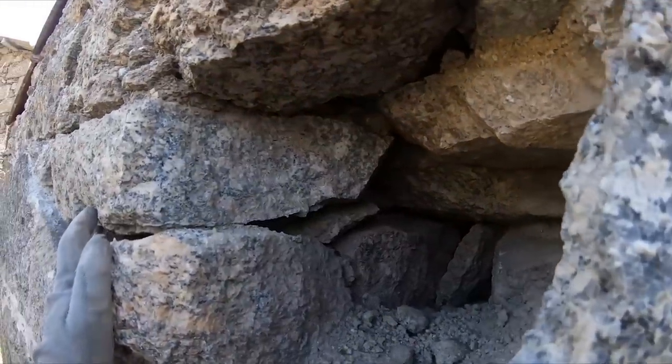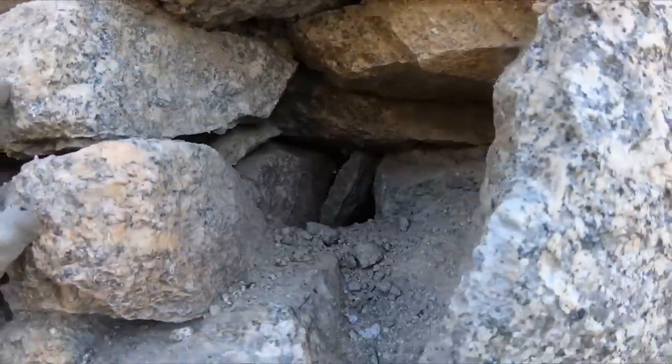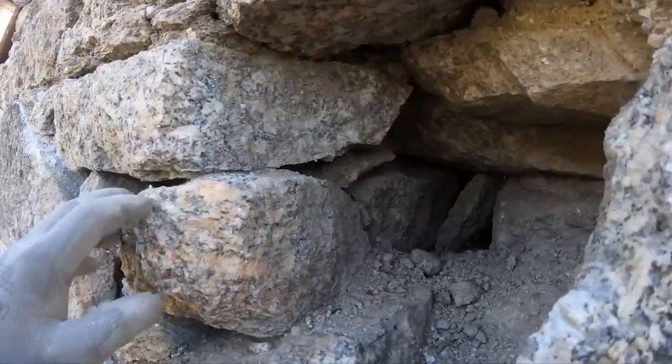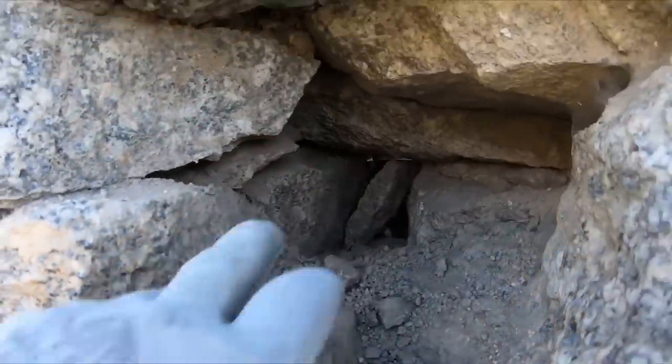And outside, I'll probably just keep the stonework the same outside. Oh no, maybe I won't. Yeah, I don't know. I just don't know. Maybe this stone won't work.